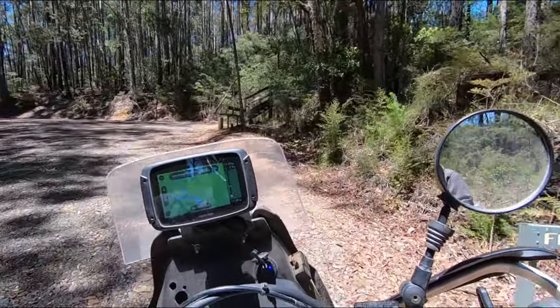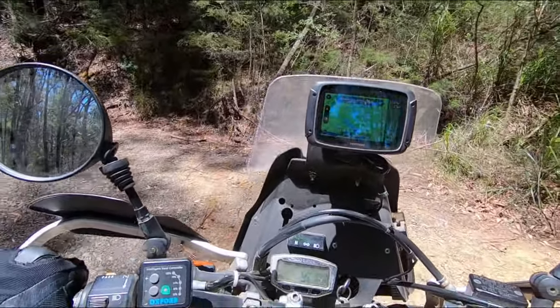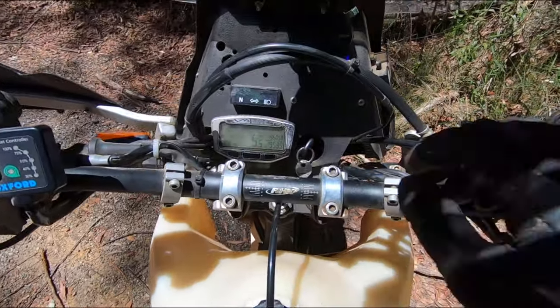Flat rock lookout. We'll check him out. This is one of the more impressive ones, I think. All up here. Bike's up here. We'll go check her out. Having a bit of drama with this bloody camera. Memory card, so hopefully it's filming. Anyway, we'll go have a look.